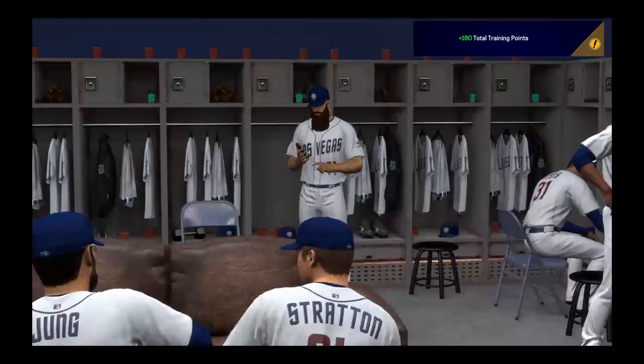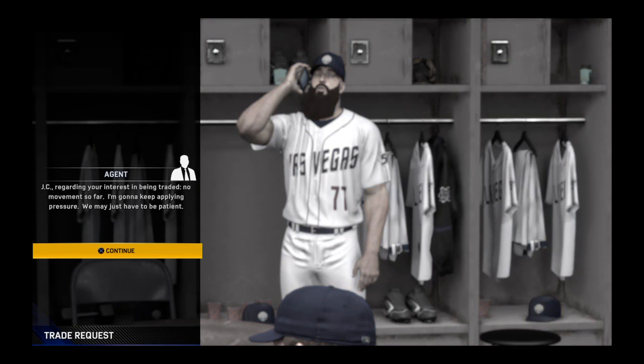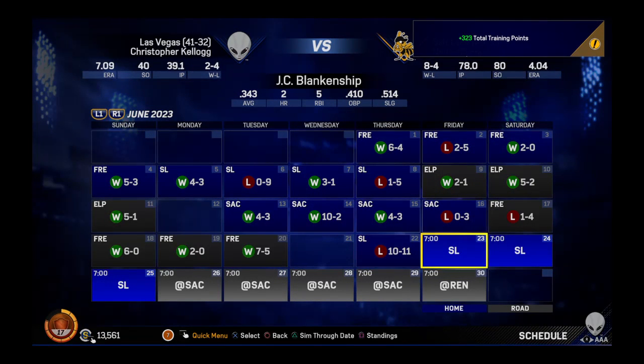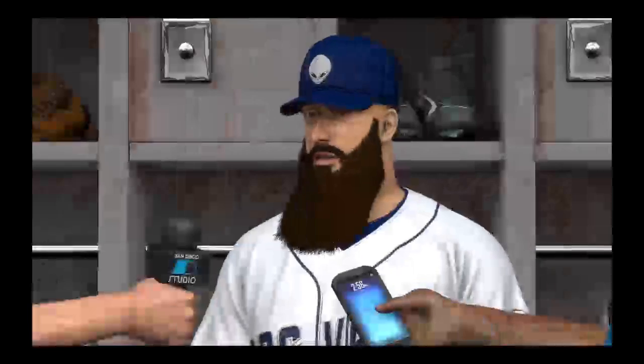An agent calls his client with an update. I mean, this is like frustrating, and I mean really frustrating. This AAA player has been generating a lot of buzz with his stellar play of late. Excellence commands attention. If he keeps it up, visits from reporters will become commonplace. You've gotten the call yet? And an invitation to the big stage, inevitable.